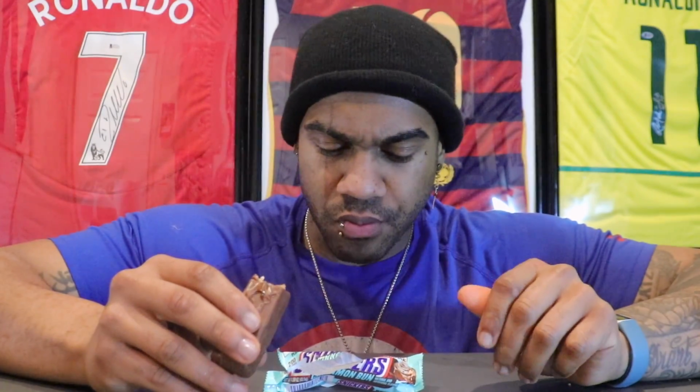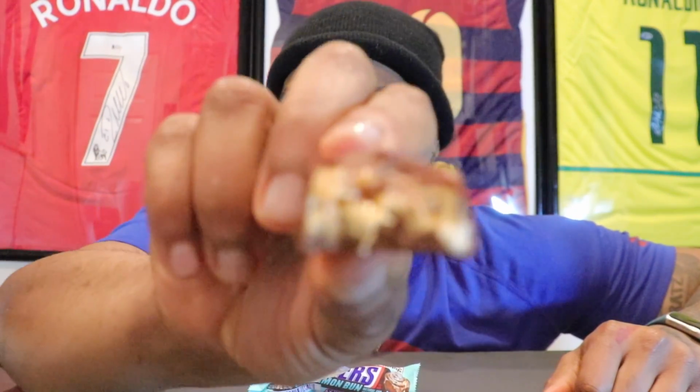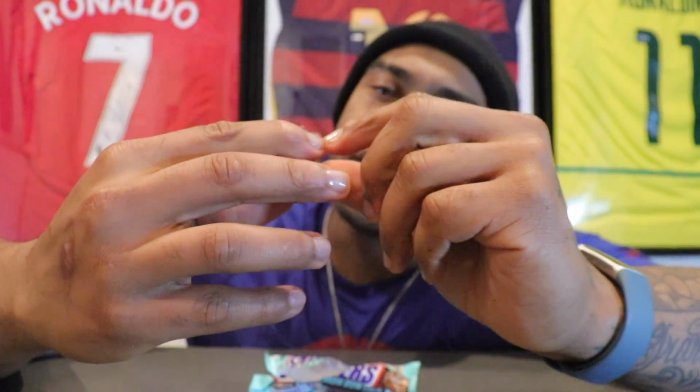There it is. I was about to get mad. Y'all don't even know. I was ready to be like, and throw this thing. The cinnamon bun flavor is in the nougat. So, y'all know how Snickers bars work. It's right on the bottom here. That's where you see it. You taste it. Like, I'm getting a cinnamon bun. And it's good.